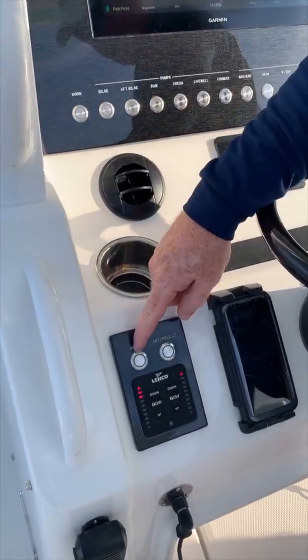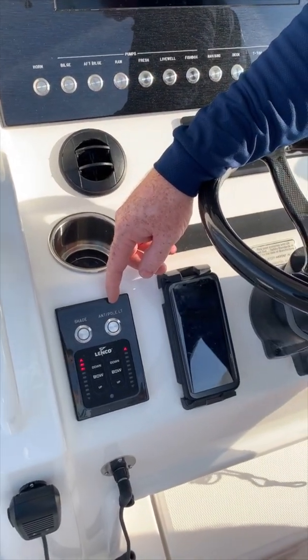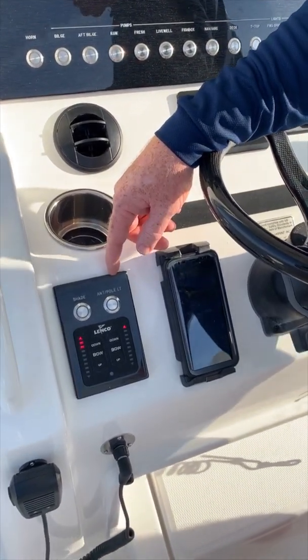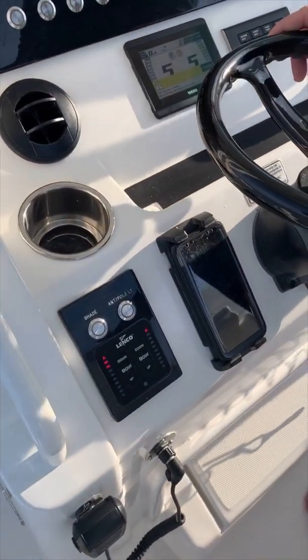We also have a shade that's on this. This has a sure shade that comes out, and we have the electric antennas. So now if you don't want to lift your antennas up and down, you simply hit a button and your antennas can go up and down as you're doing it.